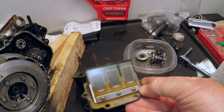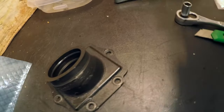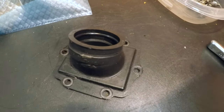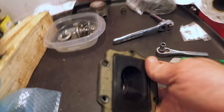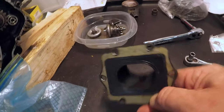The reed cage looks nice and clean and solid, no chips. Yeah, I'll probably coat the outside of this carb boot in black silicone. The inside rubber looks nice, though.